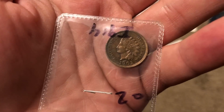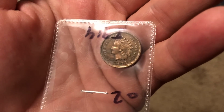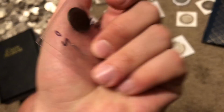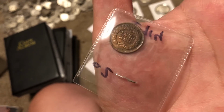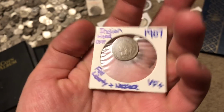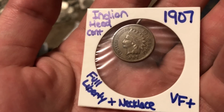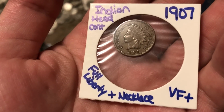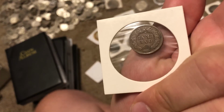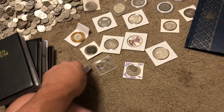This is a 1902 Indian head cent that I picked up online. It's got a very nice color to it, this red-brown color, full liberty and full necklace, so it's in very good condition. Didn't pay very much for that. Found this in a local coin shop's junk bin. I paid 55 cents for it. It has the full liberty there. It also has the full necklace, 1907 Indian head cent. Very good condition, worth a lot more than what I paid for it, that's for sure.